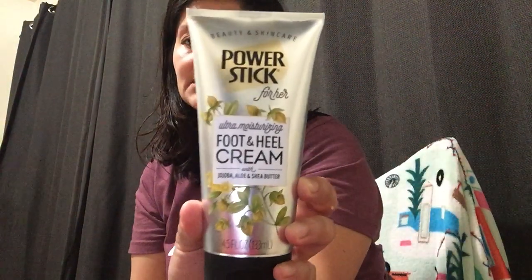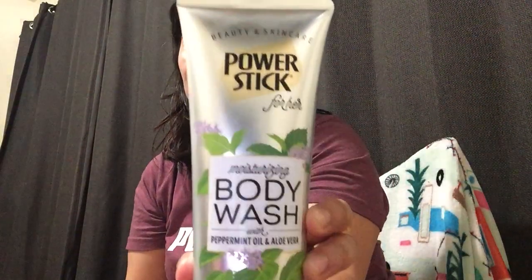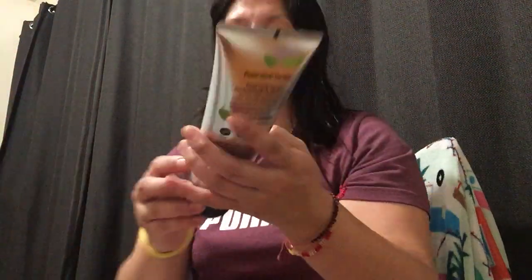So yeah, it says with jojoba, not sure if I'm pronouncing it right, aloe and chia butter, and it comes in a 4.5 ounce. See that? Let me see if I get a close up. There we go. And I got me this one, and this one I have not tried. I got me the Lady Speed Stick moisturizing body wash with peppermint oil and aloe vera, and it's 6.5 ounce. There we go. Oh my god, this one smells really, really good, you guys. I kind of don't regret purchasing it.